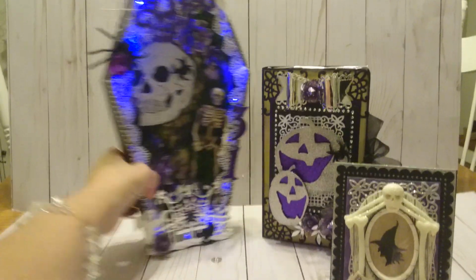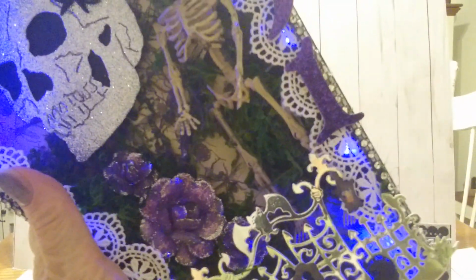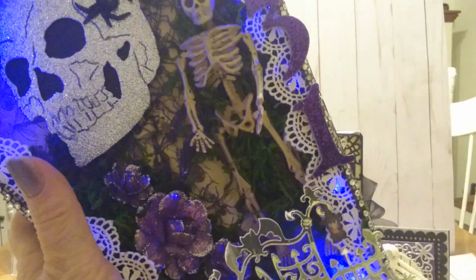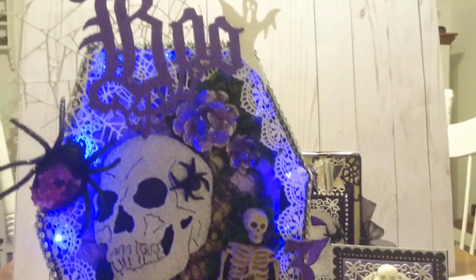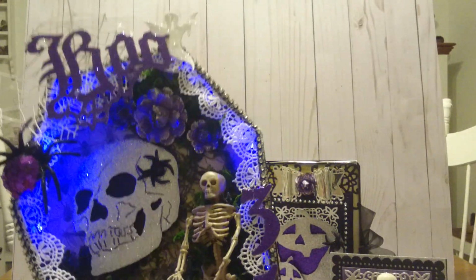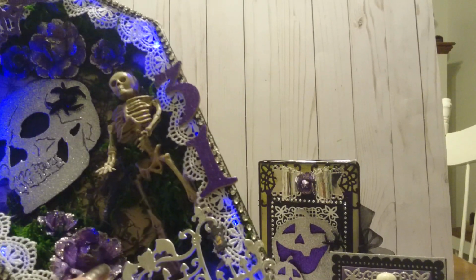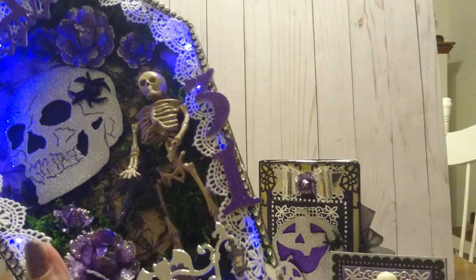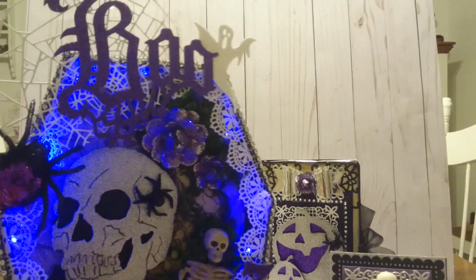And I'm going to bring it here one more time so you can see that I created these roses with a Marvy punch. I distress inked them with two of the purple distress inks from Tim Holtz, and then I did the edges in black distress ink, and on top of that I used silver Stickles to get that effect, and those flowers look really pretty.